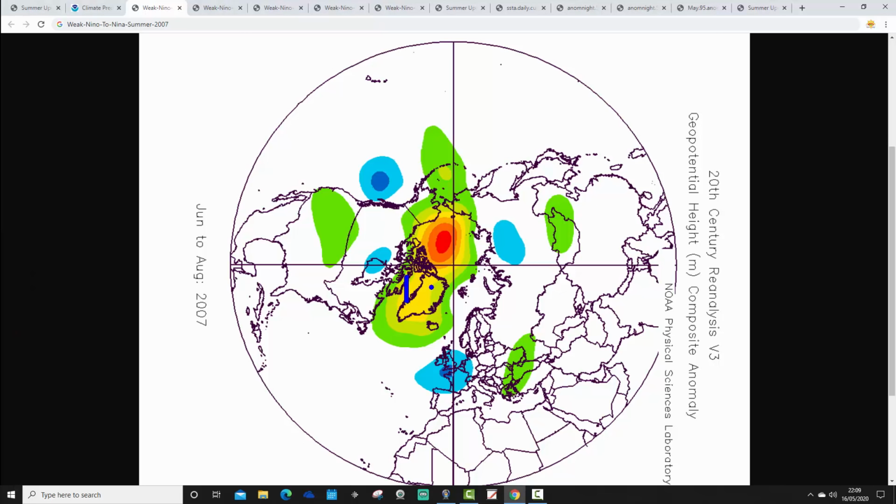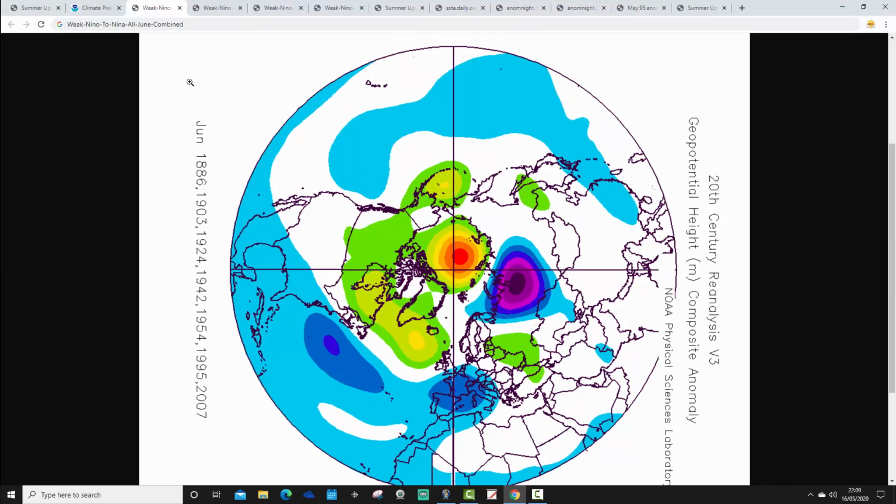So again, the summer of 2007, going from weak El Nino to this one a little bit stronger with a La Nina, but going from weak El Nino to La Nina. This one with high pressure blocking up towards Greenland, trough of low pressure over the UK and Western Europe. Winds are in from the northeast. That's a very wet summer, of course, in 2007, and quite a cool summer as well.